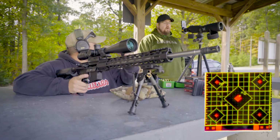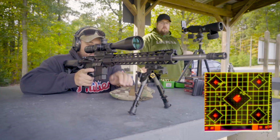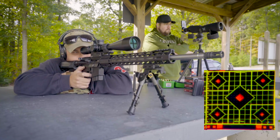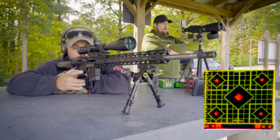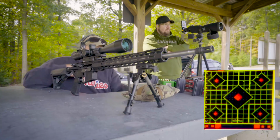Alright, let's see what your 90 grain hand loads do. Shoot the next target over, center. Okay, that sounds good. Bottom right, so I'll shoot the center, because I don't know where these are going to go. Alright. Wow. It does not like 90 grainers. It did not like those at all.